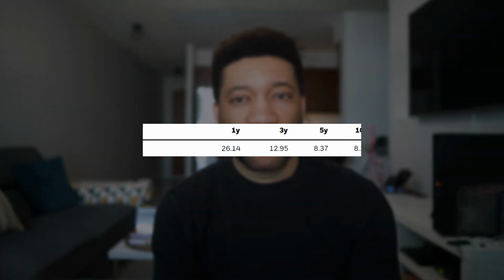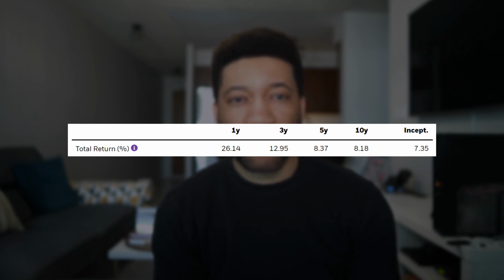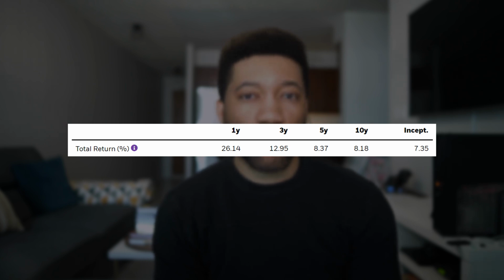Next, let's take a look at the performance of this ETF. As we can see over the past year, this ETF has given returns of 26.14%, with a 3-year annual return of 12.95%, and a 5- and 10-year annual return of 8.37% and 8.18% respectively. Now, this ETF is focused on income, which is why you don't see a lot of capital appreciation here. But for those that are happy with an 8 to 10% annual return paid monthly, you can't really do much better than this.